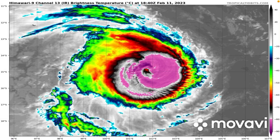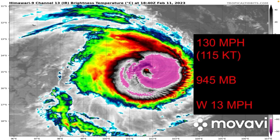Alright guys, welcome back to the second update on Tropical Cyclone Freddy, which has been rapidly intensifying, and surprisingly, the ATCF have gone with a Category 4 on the Saffir-Simpson scale for this storm. The latest fix, the 18Z fix, they have the storm now with winds of 130 miles per hour, that is 115 knots, a pressure of 945 millibars, and it is moving west at 13 miles per hour, as this latest update brought to you by Curtis Simplified.